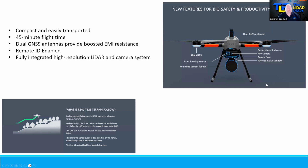Fully integrated high-resolution LiDAR. Again, it does use what they call the UHR Plus system, which is a deep penetrating high-definition LiDAR system from GeoCue. Wonderful, wonderful little system. And with the purchase of any Microdrone Easy One or any of the GeoCue LiDAR systems, LP360 data processing software is included with that.